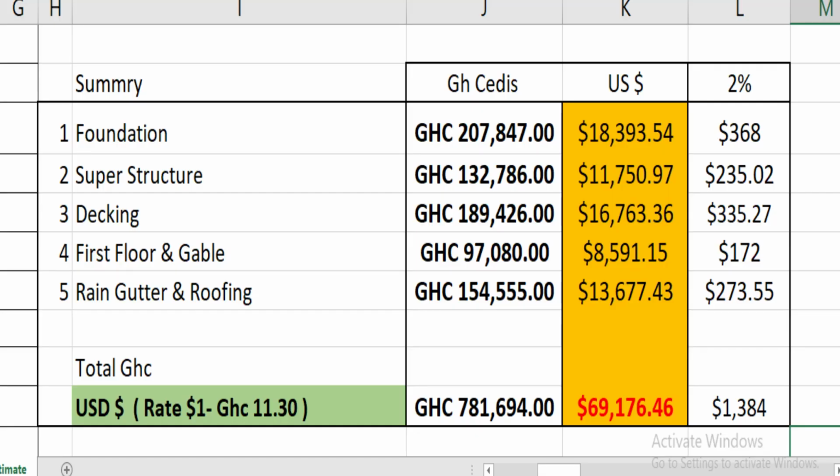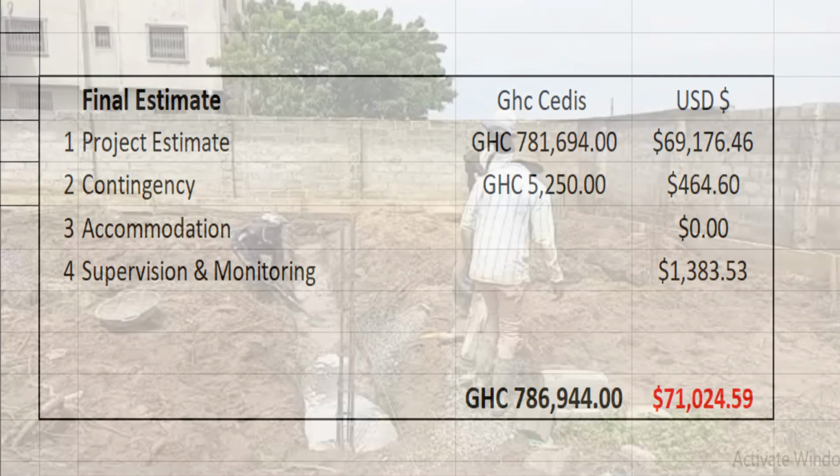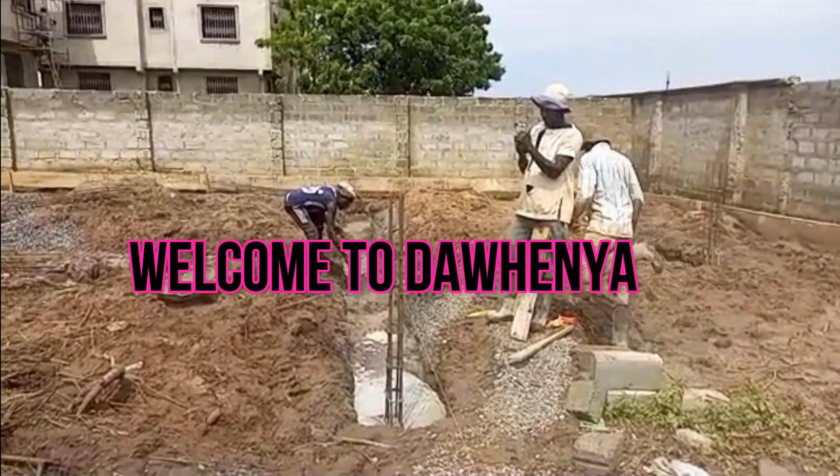You understand? All right, so in your view is the breakdown. This is the estimate that I prepared for Mr. Isaac at $69,176.46, putting it together with the contingency. Contingencies are necessary in case of hiking prices. Together with my monitoring and supervision, it is giving me $71,024.